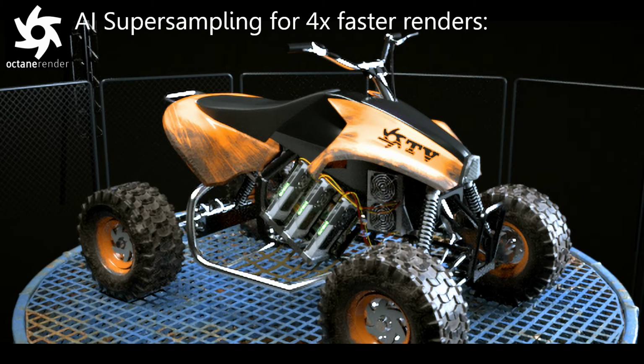We've been using that ourselves offline to do very high-end renders that are 16K. For example, our SIGGRAPH video wall, we rendered it in 4K. The AI upsampler last year saved our artists a ton of time, and now we're embedding this in Octane. So inside of the viewport, you can render at a quarter resolution.